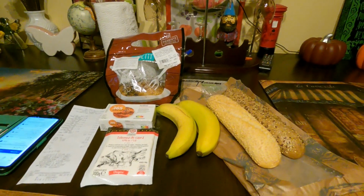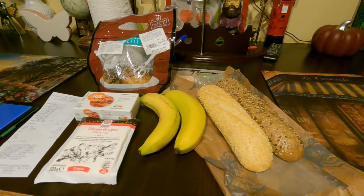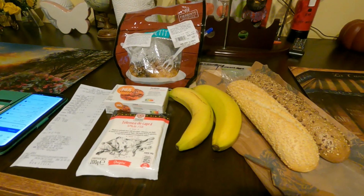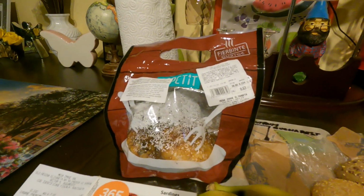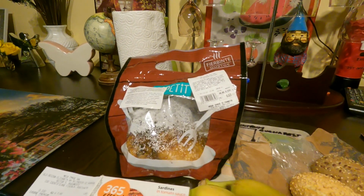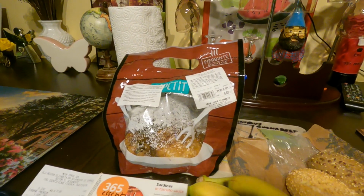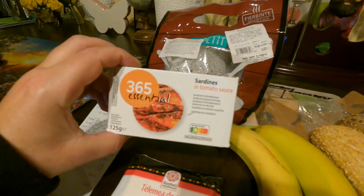Just been to Mega Image. So I've got 2 bread rolls, they were 1 lei 79 each, and 2 bananas, 7.99 a kilo. I went for some hot chicken. That is 36 lei 90 a kilo. That was 8.63 in total, plus 50 cents for the plastic bag. Apparently that's a thing here. They charge for plastic bags.